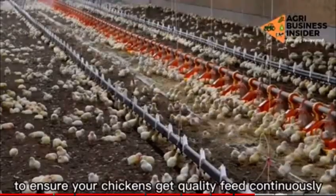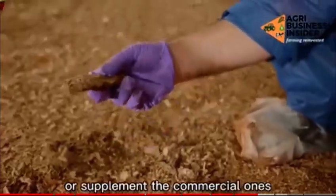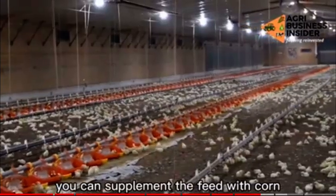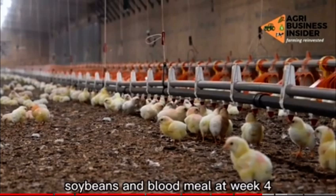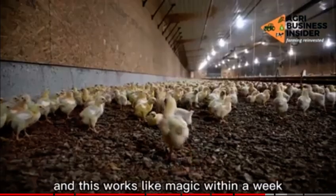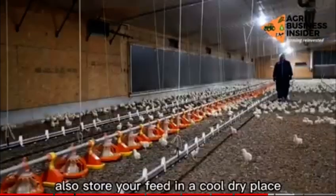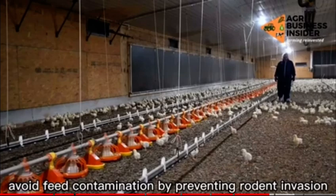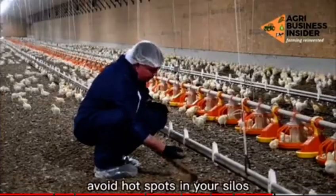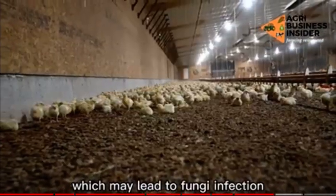So, to ensure your chickens get quality feed continuously, you can formulate your feed or supplement the commercial ones if you notice poor growth. You can supplement the feed with corn, soybeans, and blood meal at week 4. If you notice the commercial feed is not giving you what you want, this works like magic within a week. Also, store your feed in a cool, dry place. Avoid feed contamination by preventing rodent invasion. Avoid hot spots in your silos, it will cause mold growth which may lead to fungi infection.